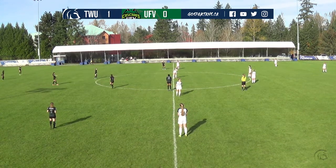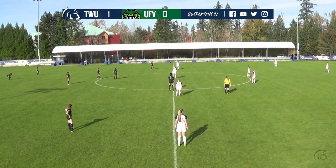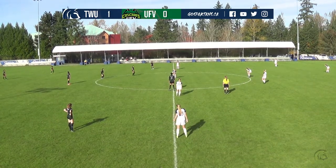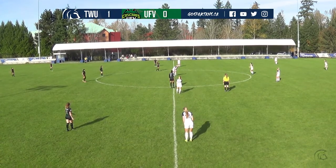Welcome back to Chase Office Field. We're getting ready for the second half here between the Spartans and the Cascades. Spartans up 1-0, goal coming from Elizabeth Hicks there. Just about 10 minutes in to this one.